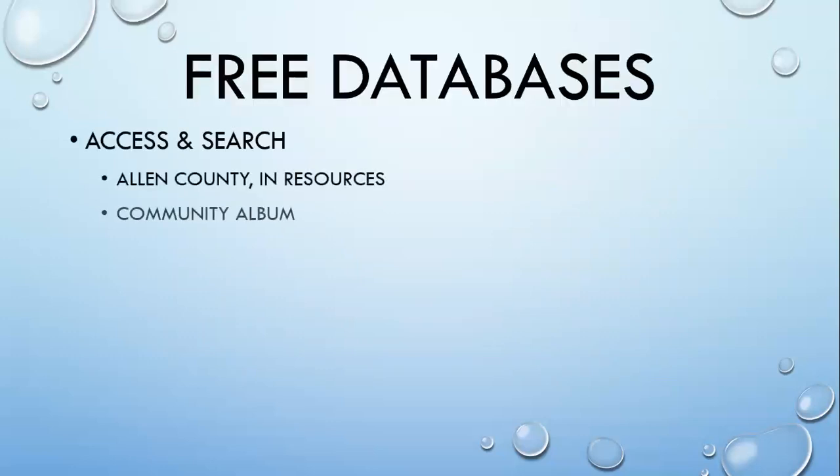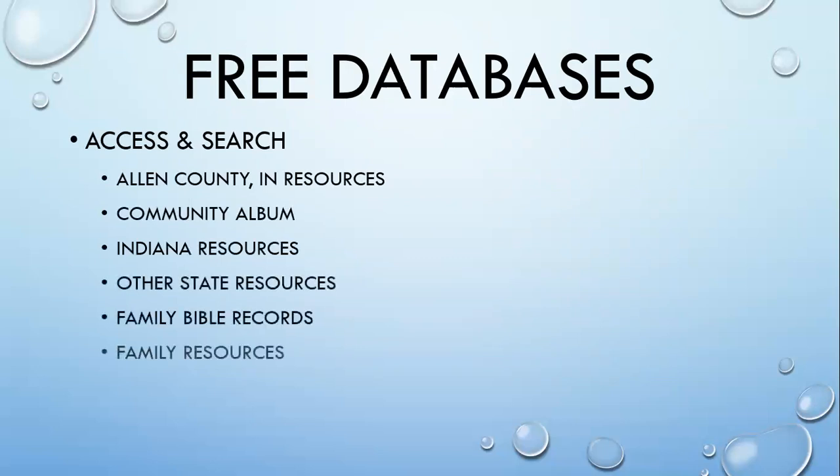So today we have covered how to access and search the free databases at the genealogycenter.org website. We covered a number of databases and showed you some new collections that have been added since June of 2021. And we are continuing to add to all these wonderful databases. So please keep checking back.